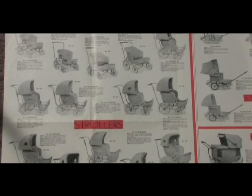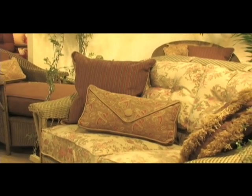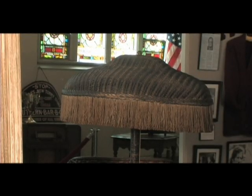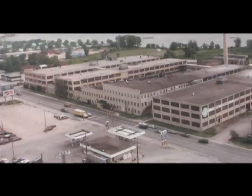When the Flanders family purchased the company over a quarter century ago, we set out to create a durable line of outdoor wicker that would be visually pleasing and practical both for indoor and outdoor use. Since that time, Lloyd Flanders has become the most trusted and sought-after furniture company today.